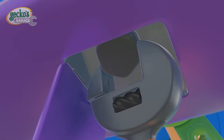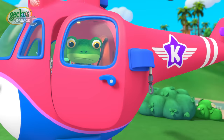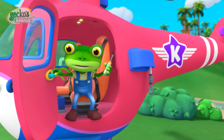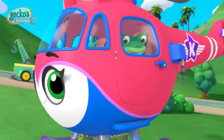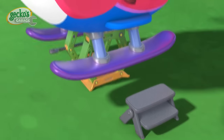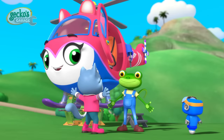Bolt this skid on nice and tight for a smooth landing after every flight. These hinges operate Helena's door, held by screws, to keep her secure. The door is fixed and the skids are a pair. Now Helena can get back up in the air.